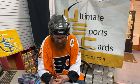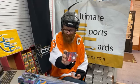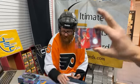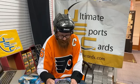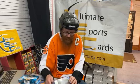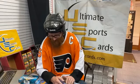Ultimate Access jersey card. Detroit Red Wing, Dylan Larkin. Goes to you, Mr. Wes. Nice hit, buddy. We should stick with the same years. Sure, stick. Do it. We all have to see it cracked anyways, right? True that.